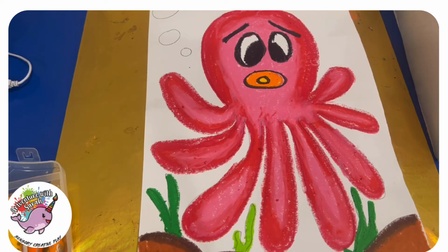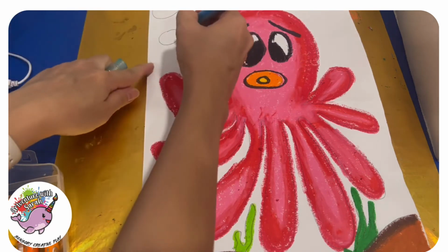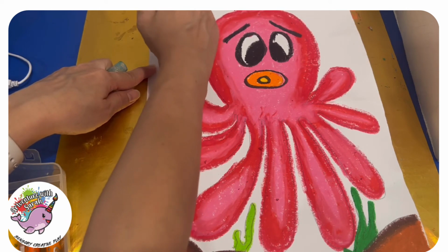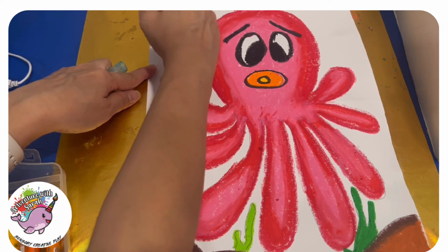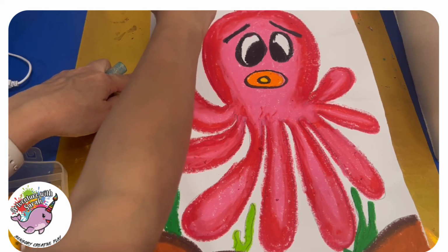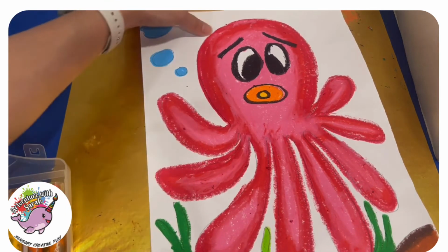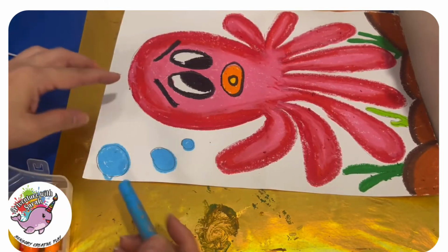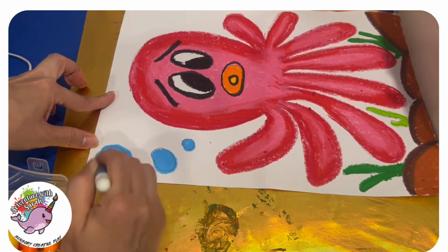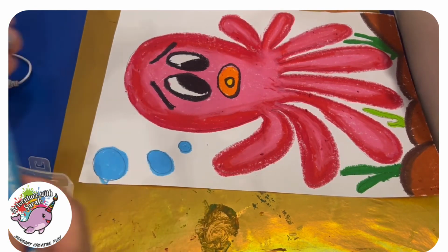So use blue. Oops, to do the bubbles. Really circle. Remember, draw the outline and go circular. And then the big one, circular, and then. See, yeah, my hand is blocking. Oh no, cannot see. Okay, so what I did was, I turn the other way around. So what I did was, I do circular, and then to do the bubble. Alright.